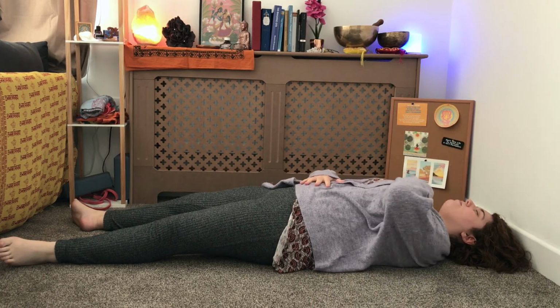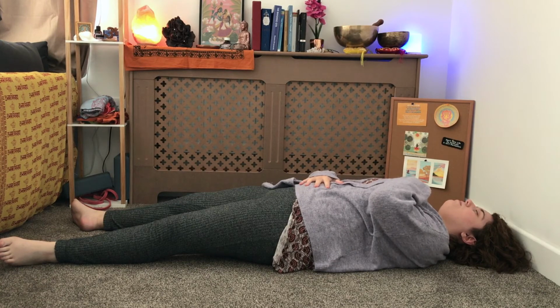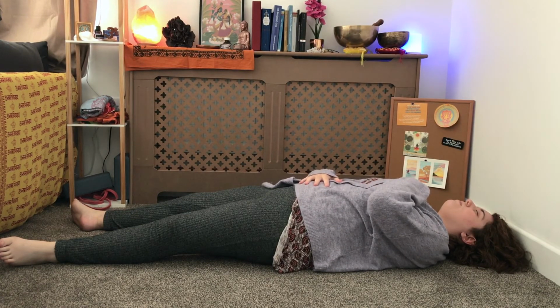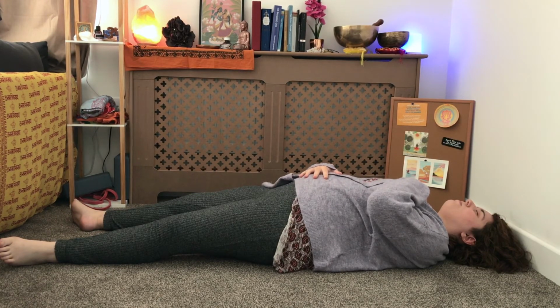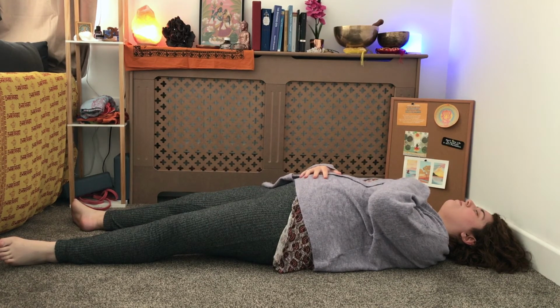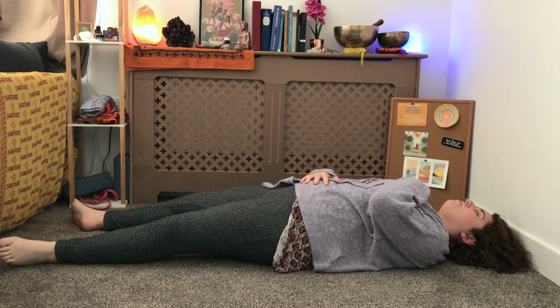When you're ready, place your right hand on the abdomen, just above the navel, and the left hand over the center of the chest. If you are correctly breathing through your abdomen, you will feel your right hand moving up with each inhalation and down with each exhalation. The left hand stays still.